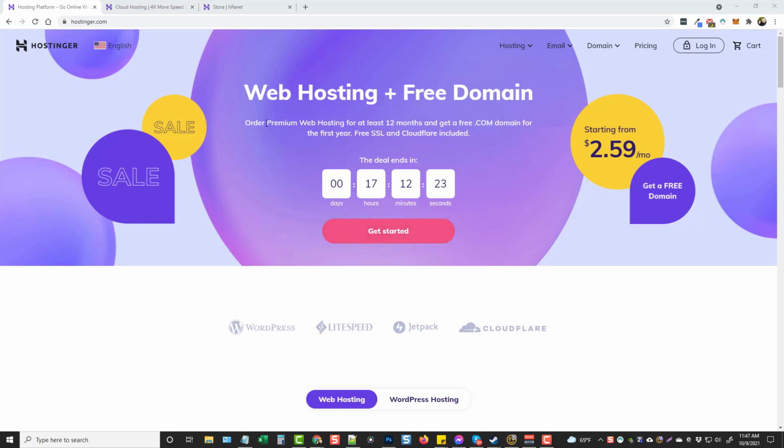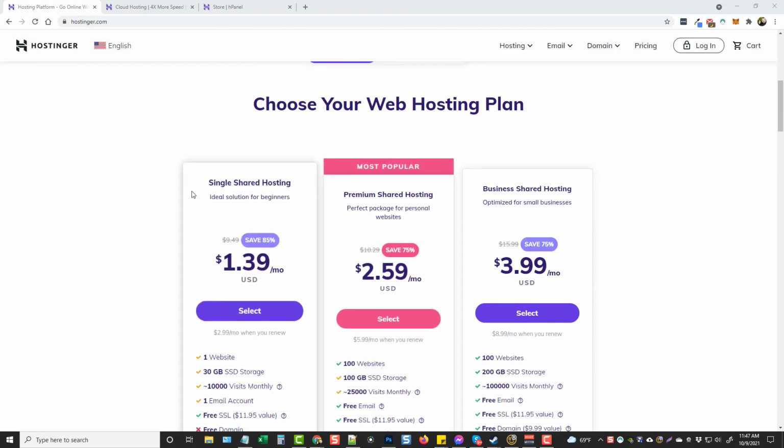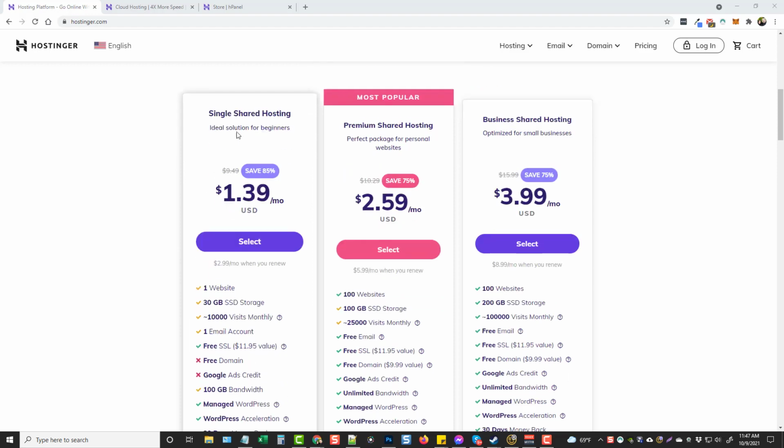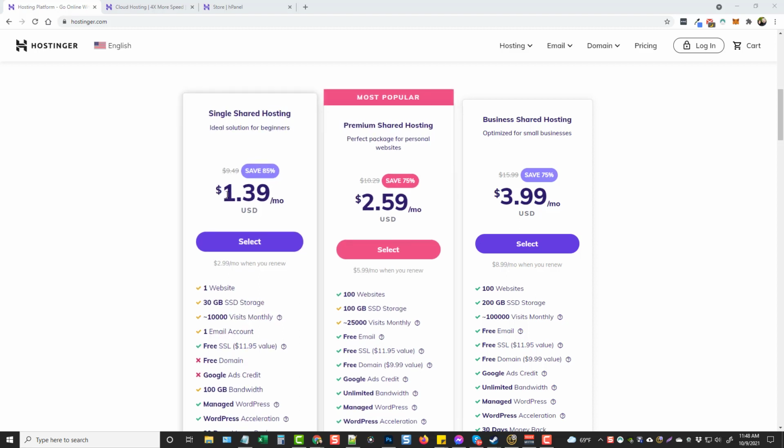So I have a lot of domains registered with Hostinger. I actually have a couple accounts with them. They are very reasonably priced. So if we scroll down here, you're going to see for their main hosting, which is shared hosting, and this is what you're going to have with most web hosts as the cheapest option. And basically what shared hosting is where you share a server with other people and you share the resources on it. And so because of that, it's much cheaper.